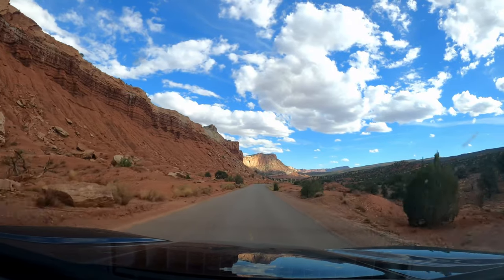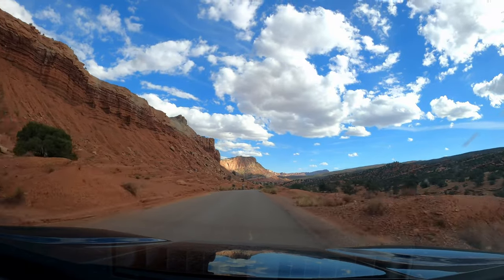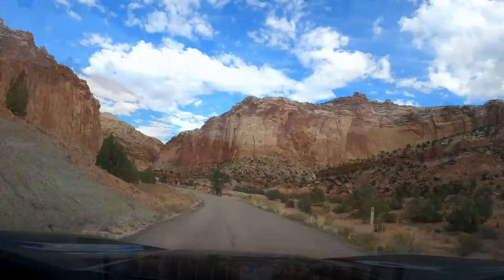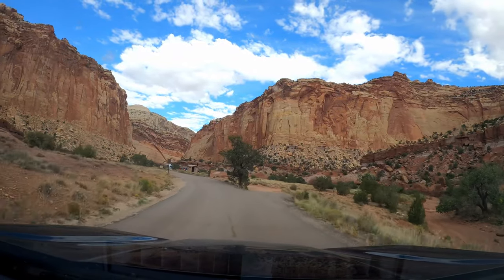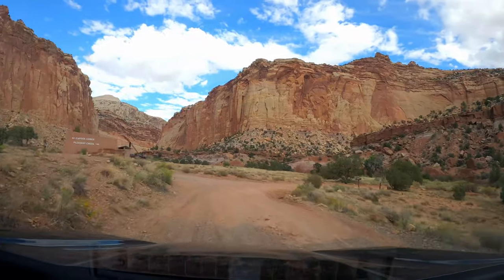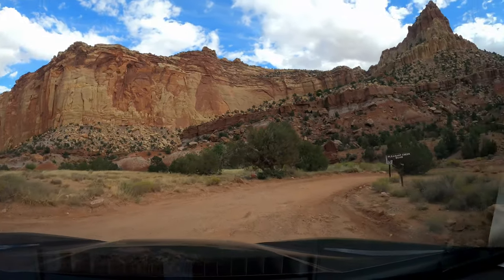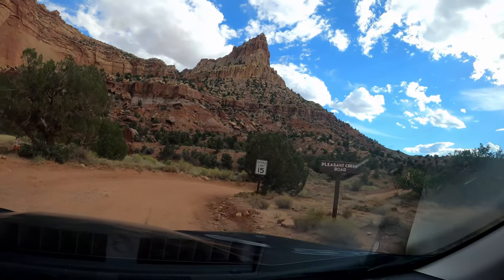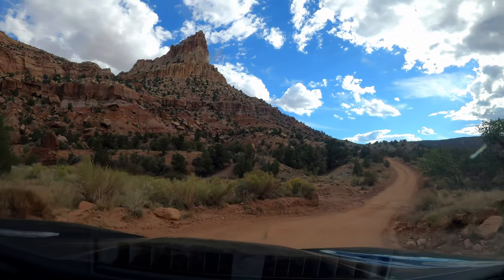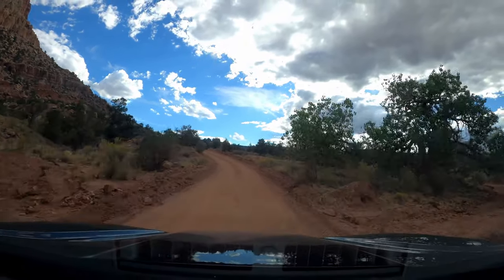Got about 2 more miles to go to where I turn off on this smaller road. Ah, here it is. Pleasant Creek to the right. Right at 8 miles. All right, there it is, a sign, Pleasant Creek Road. He said to go 2 miles down this road. Ooh, sweet, four wheeling. He said it's just mild dirt, there's nothing major.